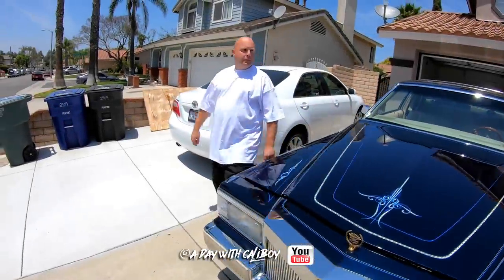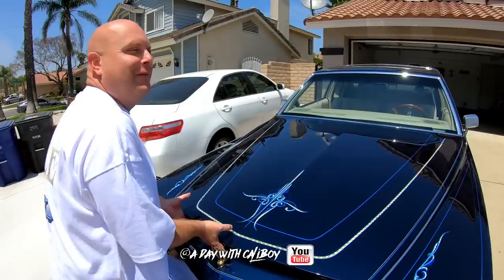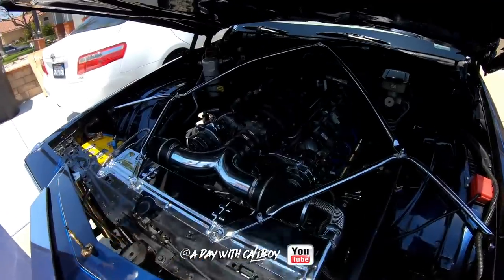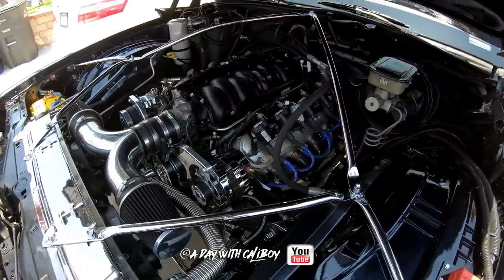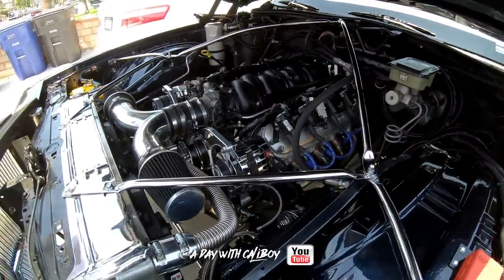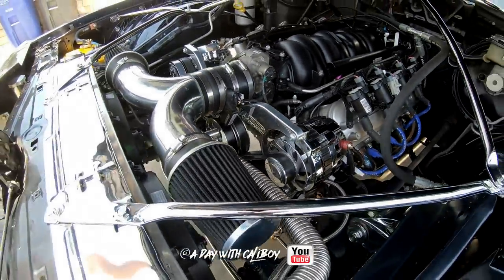Check out this hood, because I heard you got something underneath here. Just a little bit. Nothing too crazy. Oh, come on, man. Little LS. Very nice LS. It looks good up here, man. It's nice and detailed. Got the pulley work and everything, huh? Yeah, thanks. Still got a few more things to do.